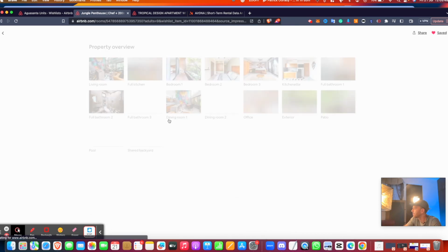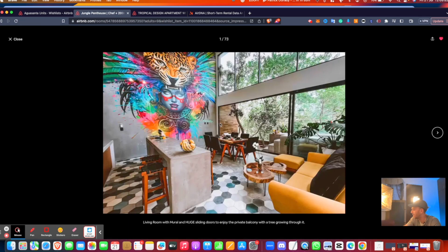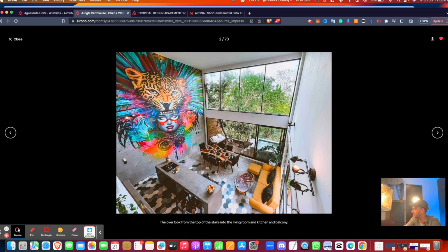And this is the type of thing that I'm showing you: be unique. This painting literally cost me like $1,400. It is all spray paint. It's about 30 feet tall by maybe 25 feet wide. And this is what people are coming here to do. They want to have something unique. I have the pool outside. I have the tree growing through the balcony.